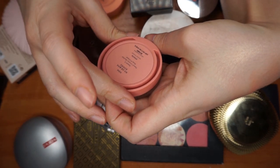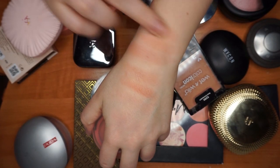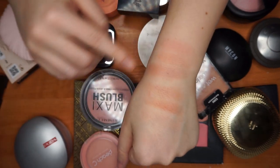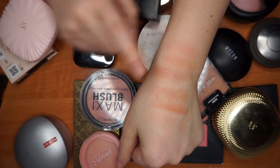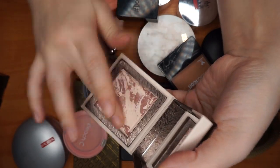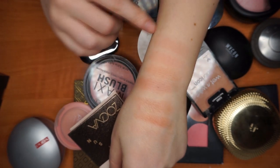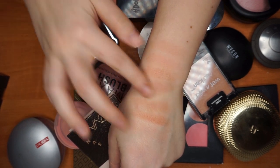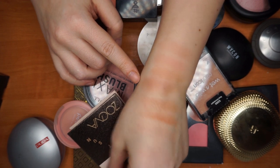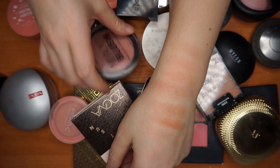Peach C in peach cotton blusher. This is rosier. Well, this is a bit more muted. I know I have an equivalent of something around here. This is the Zoeva Moonlit. Yeah, much more muted. This is peachier, but I do feel that it's way too intense. But I do like the shade. Ugh, decisions. I'm keeping it for now.